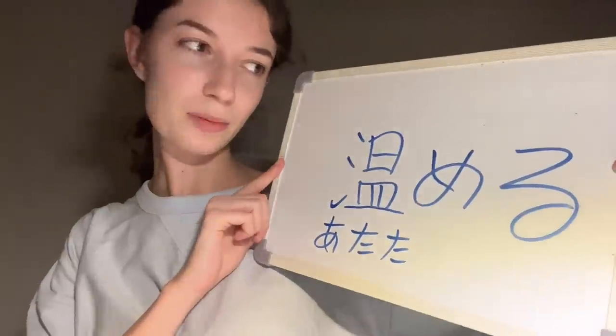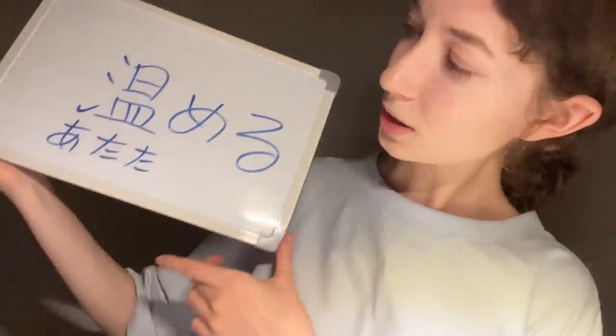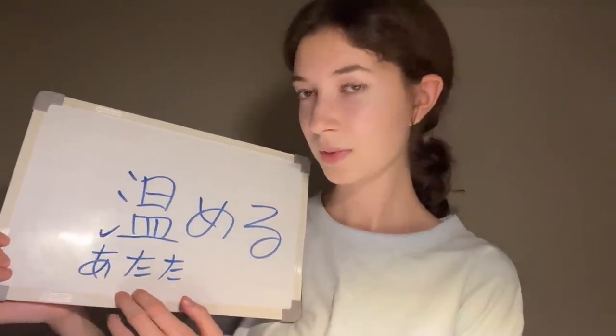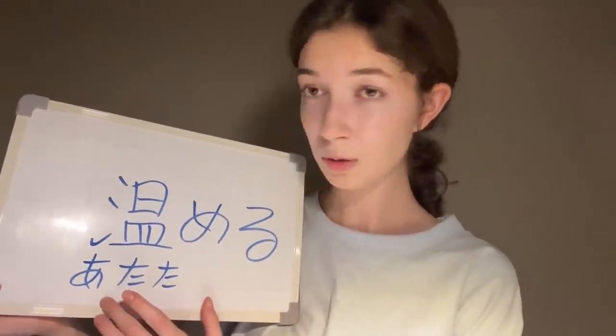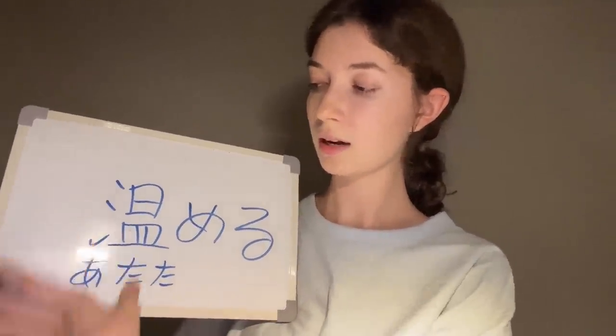Atatameru means to heat up. Maybe you've heard the word atatakai, and that means warm. So, same base word. And then I believe atatamaru would be something heats up, so the intransitive verb. So it would be like, nani wo atatameru, I heated up something, or nani ga atatamaru, something heats up.